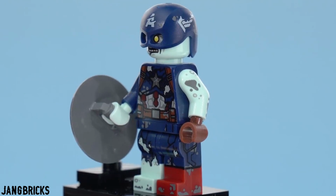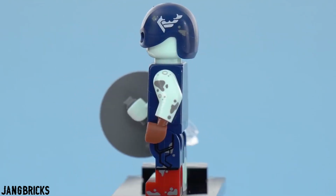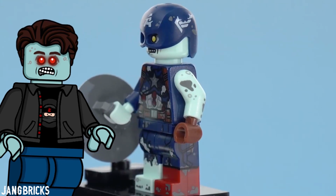I think this one just looks excellent. I love the face printing that they were able to do. I actually used kind of a template from that to make my Halloween themed minifigure mascot for October because I just think it looks excellent.